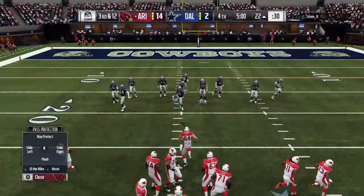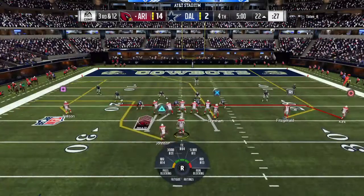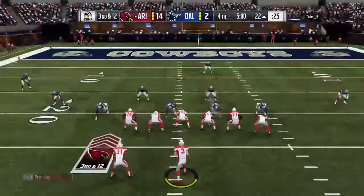The Cardinals on 3rd down. They've only converted once in 4 tries. This is 3rd down and 12.